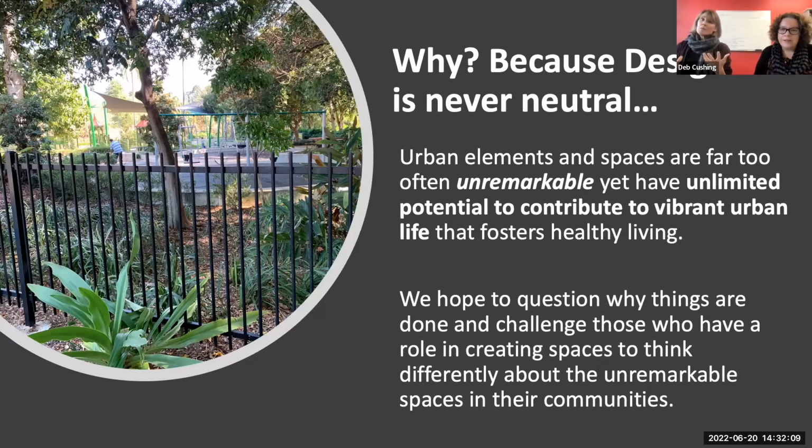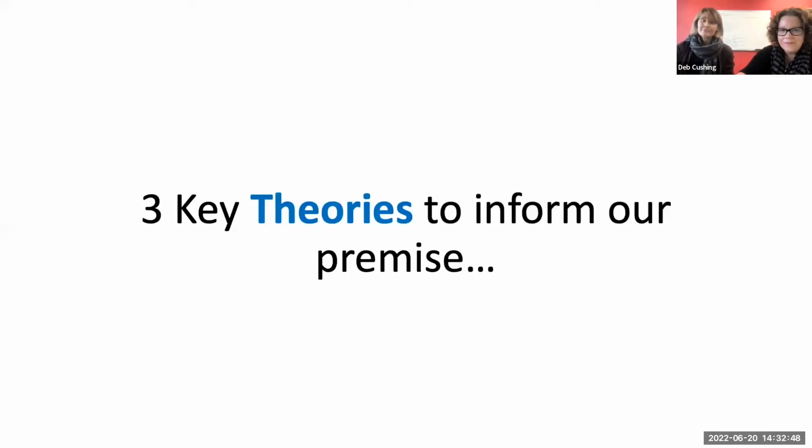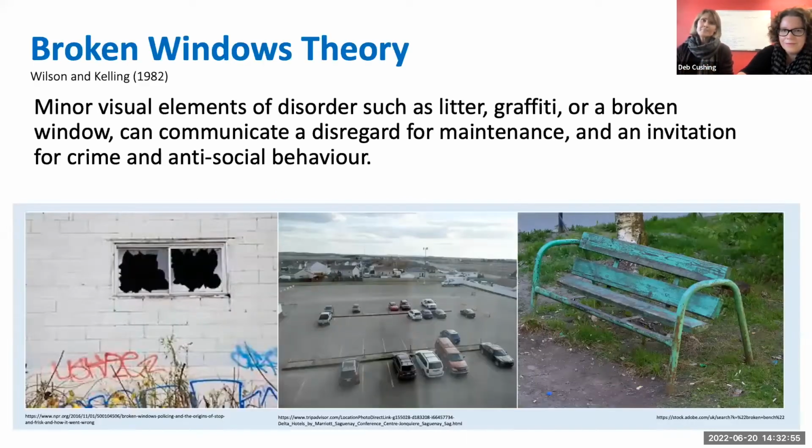And so we asked ourselves why do we want to actually write this? What was our purpose? So we say that design is actually never neutral. So we take the premise that urban elements and spaces are far too often unremarkable, as Yvonne was just saying, yet they have unlimited potential. So we can really make them great spaces, so they can contribute to vibrant urban life that fosters healthy living. And we really hope to question why things are done in certain ways, and challenge all the designers, all the policymakers, all of you, to really rethink how they're creating these spaces and elements, and make them actually better. So the premise for our book was underpinned by 3 key theories.